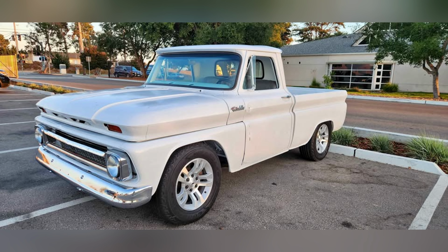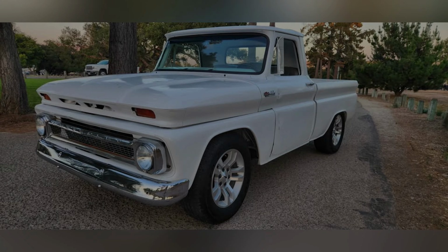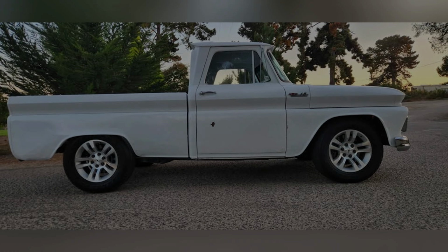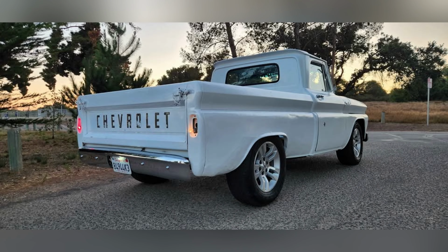It is powered by a dependable 5.3 LLS V8 engine paired with an automatic transmission, showing approximately 150,000 miles. The truck runs and drives exceptionally well with zero oil leaks, offering both reliability and performance for everyday cruising or weekend shows. Performance is enhanced with long tube headers and a new cold air intake, while a set of 18-inch stock wheels gives it a clean and balanced stance.